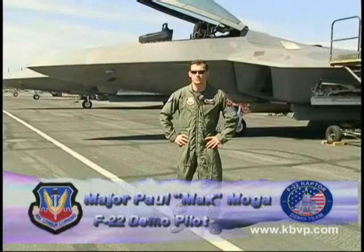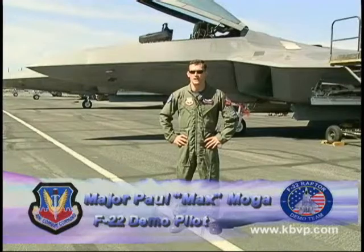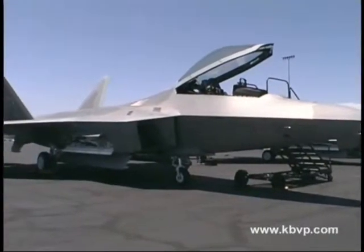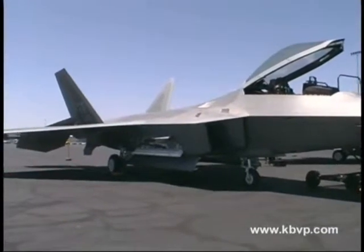Paul Max Moga with the F-22 demonstration team based out of Langley Air Force Base, Virginia, headquarters of Air Combat Command, and we're here this weekend for the California Capitol Air Show in Sacramento.